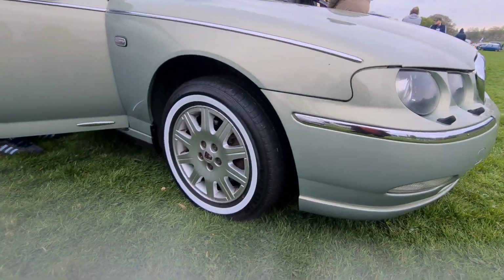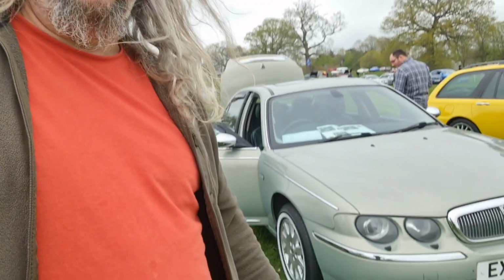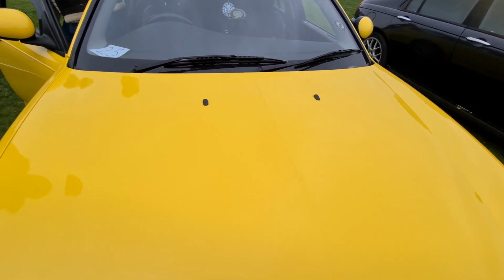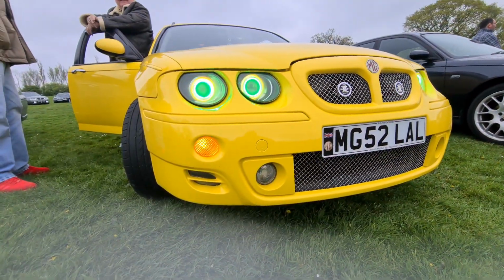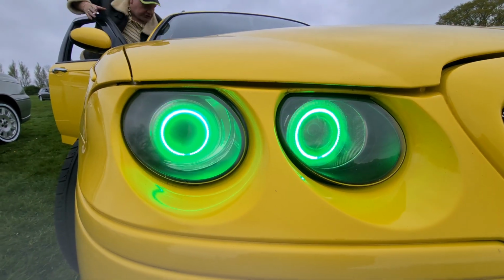This Rover 75 has white wall tyres, which is a fantastic idea. It makes comfortable wheels look sporty. That's a good idea. How can you make a bright yellow ZT stand out? Put alien eyes in it. What, hazard lights? Oh, there we go. Every time you hit the two lights on.